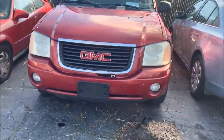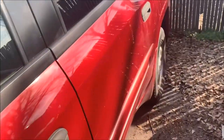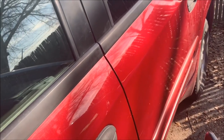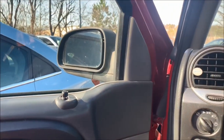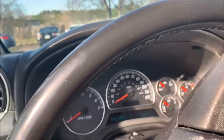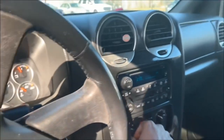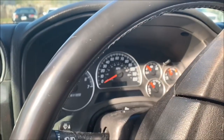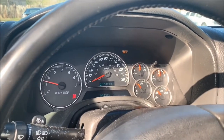Y'all seen it yesterday. We got it right. Let's see if I get in this thing real quick. Damn. There we go. Here we go, Hustle Nation. First crank in the morning. As y'all can see, everything lit up now. Cranks right up. That check engine light is gone.